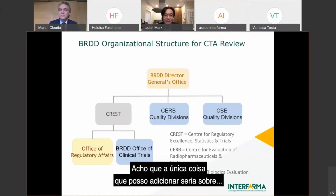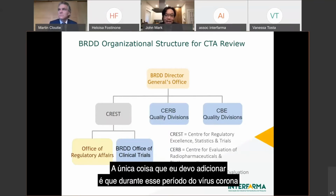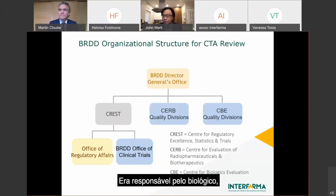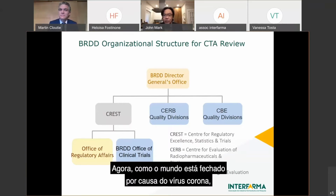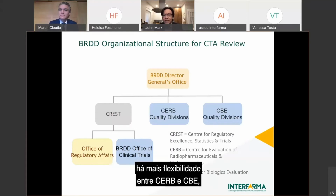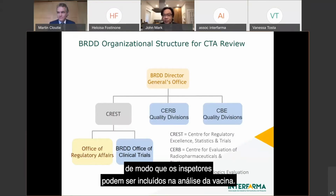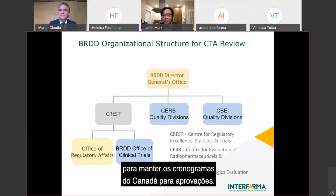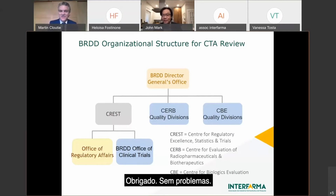I guess the only thing I can add, you're very accurate right now. The only thing I might add is that during this period of coronavirus, there's been a lot more flexibility in the structure of BRDD. It used to be CERB was responsible for biologics and radiopharmaceuticals, and CBE was vaccines. Now, because of the workload for coronavirus-related submissions, there's a lot more flexibility between CERB and CBE. CERB quality reviewers can be drawn into vaccine review and vice versa, to maintain Canada's timelines for approvals. Thank you. Yeah, no problem.